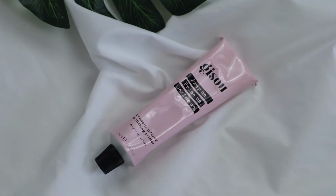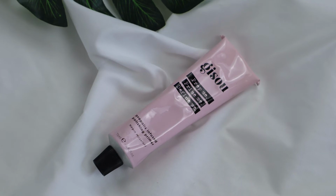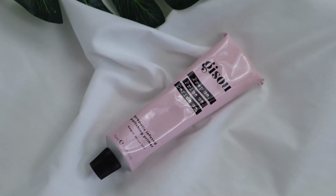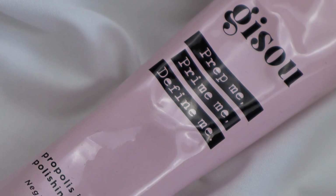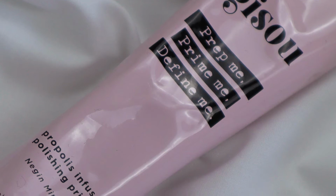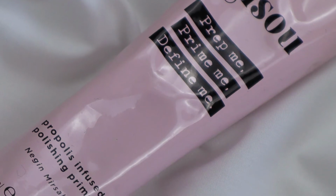My next step is Kisu primer. I put it on my wet hair. It helps to reduce drying time, and it's also propolis infused, so it's not only for styling, it's actually helping with your hair quality. I use just a tiny drop of it because my hair is pretty thin and I don't want to weigh it down.